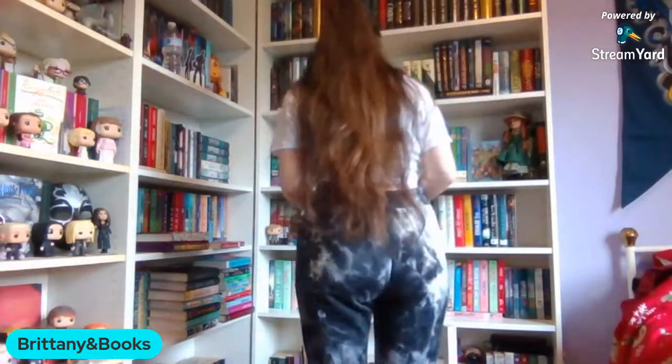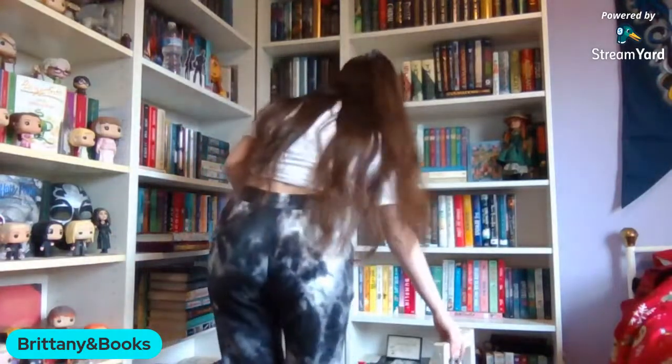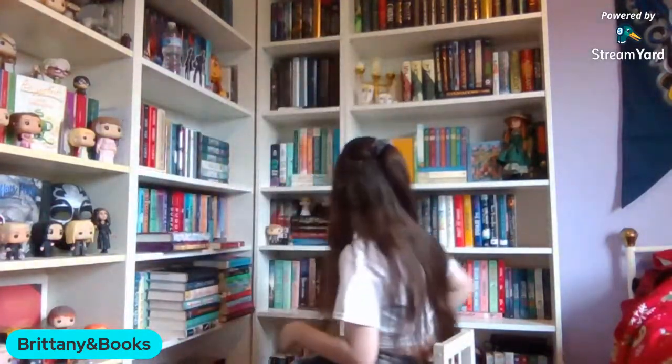Okay. I said I was going to do paperbacks first. But see, I don't know how I'm going to do that. Okay, now I'm going to do hardcovers. Let's do hardcovers.